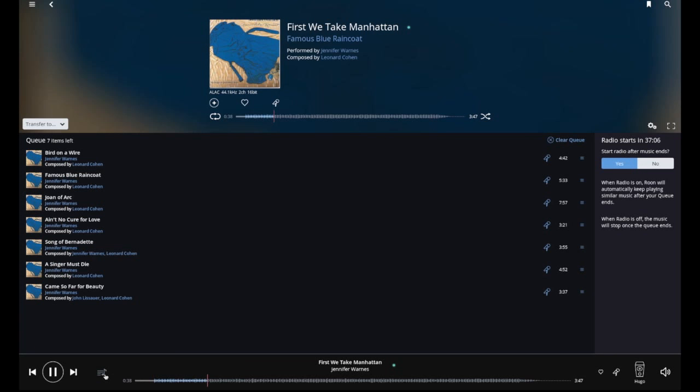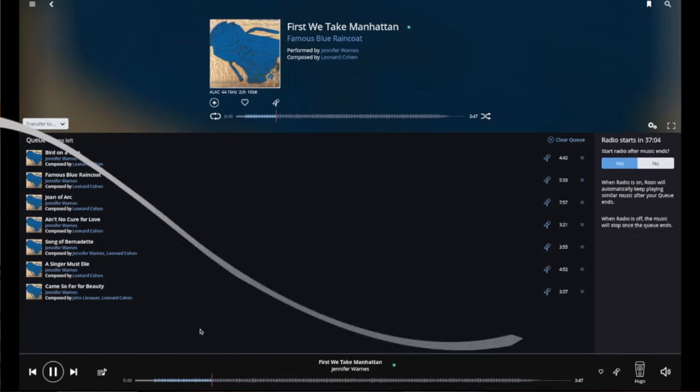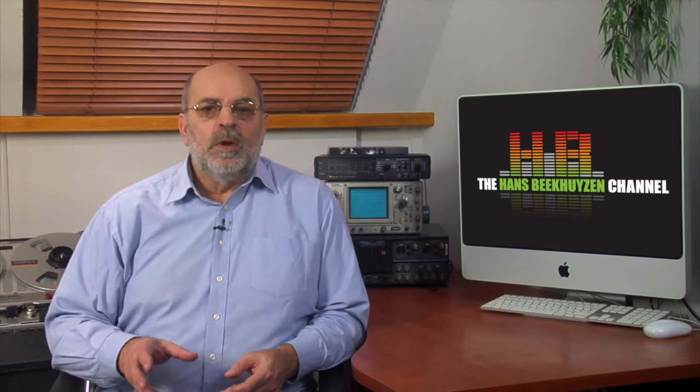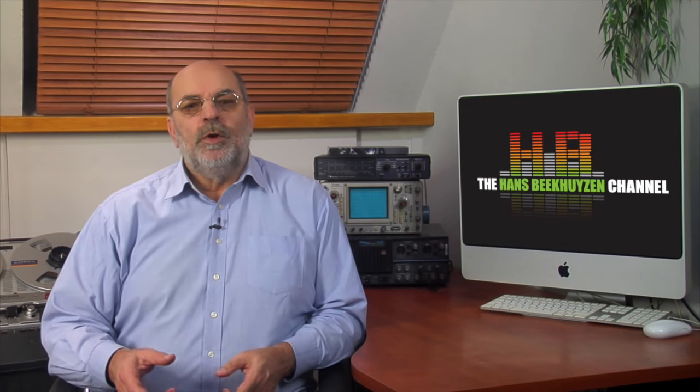When all music in the queue has been played, Roon starts playing similar music. In most cases, this works remarkably well. I often have to search for music that fits my mood of that moment, but when I found it, the radio function keeps pleasing me.